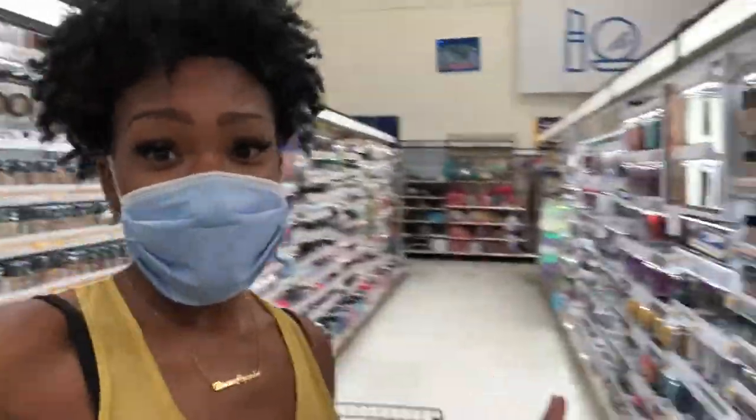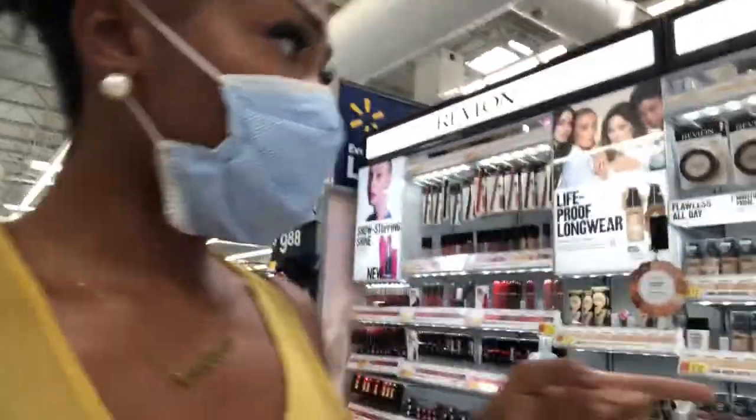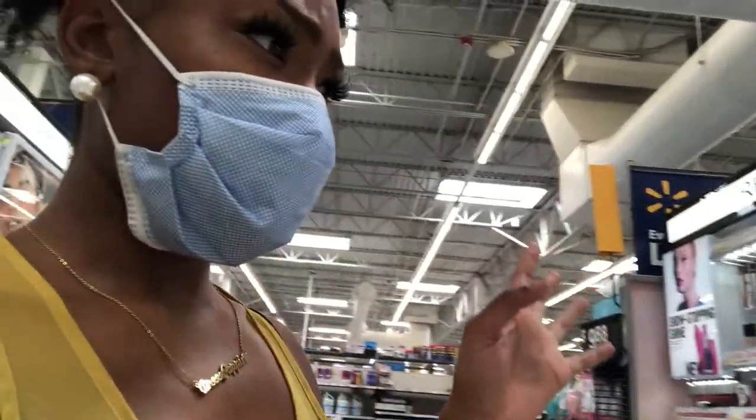Alright, y'all. So we have made it to my favorite aisle. The makeup aisle. I need me some more foundation. And the foundation I think I'm going to go back with is the Maybelline Fit Me. I tried the Revlon. Here's Revlon right here. I think it was the Revlon coverage or something. I don't know. I'll let you guys know.